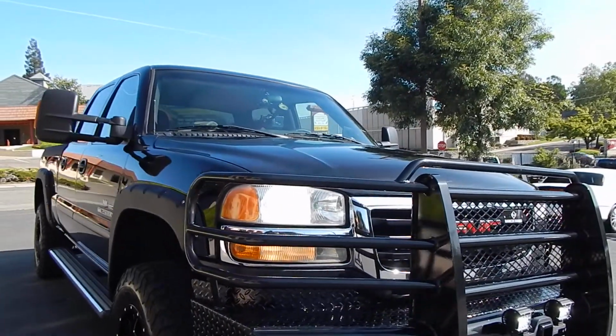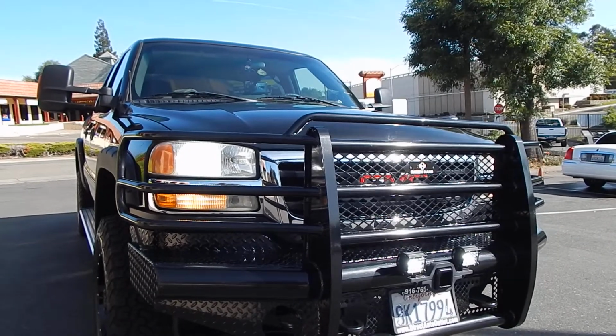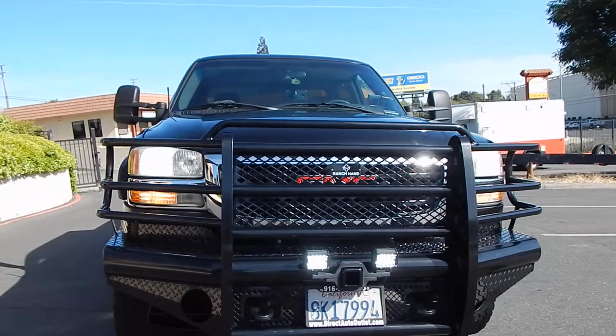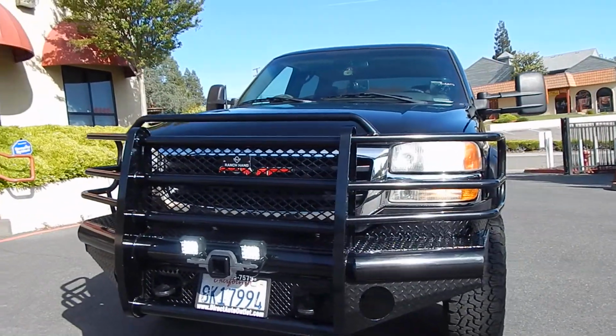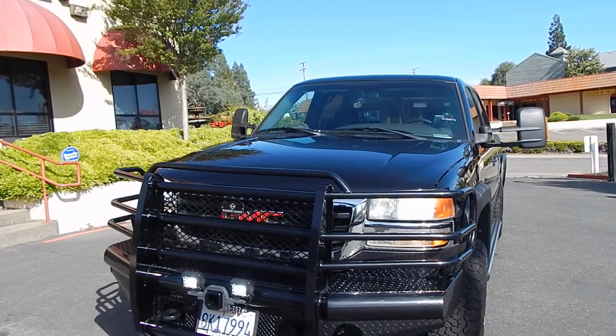Brush guard bumper in great shape. This is a heavy bumper, so unless you have a diesel, I wouldn't recommend this bumper. It does add quite a bit of weight to the front end of the truck. If you have a gas engine, I wouldn't really recommend this bumper, but with the diesel, you don't really notice any difference at all. Camping mirrors came standard with the truck.